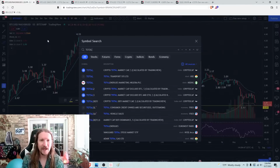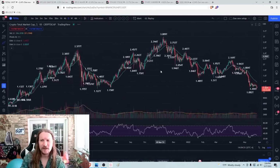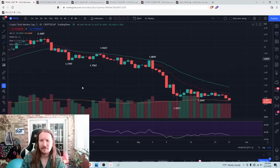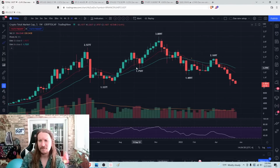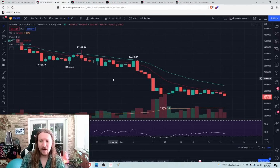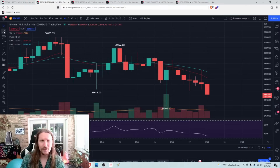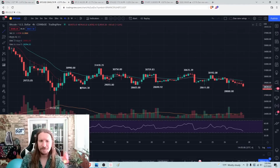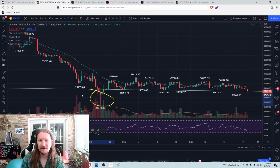Another way, we could look at total. So total market cap in crypto is still dropping off. So again, this shows money leaving for me. So Bitcoin had the bear break of its sideways range with no follow through, but obviously we're not breaking bull. And I am watching this support line. Generally, I don't like to cut off price action. Like this price action is being significantly cut off by the line that I just drew.